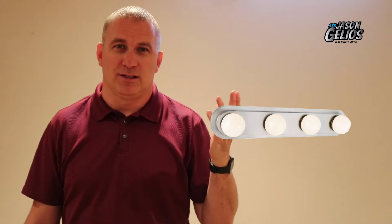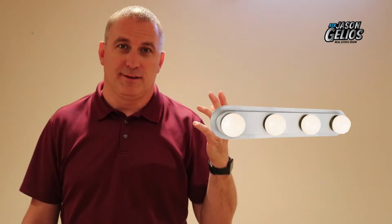Most of the time you see these in bathrooms. If you have them anywhere else, that's just plain goofy. Although it's goofy enough to have these Hollywood vanity lights in your bathroom, right? Get rid of them and get something better.